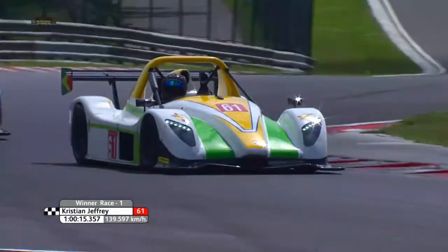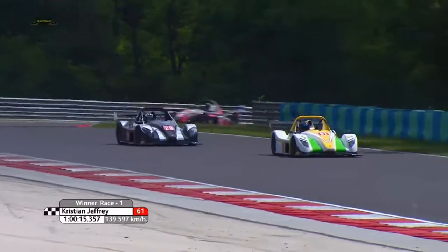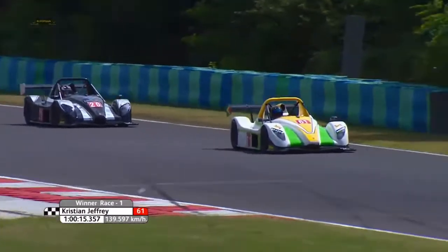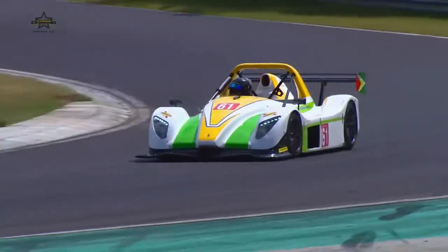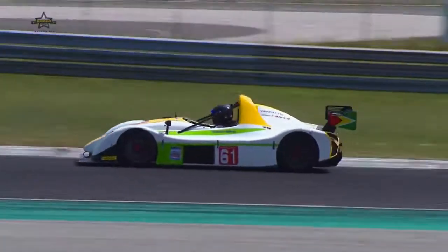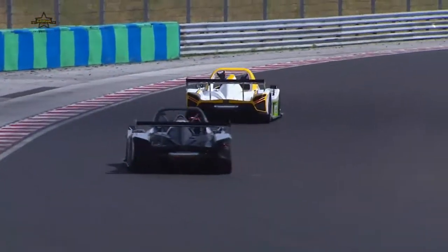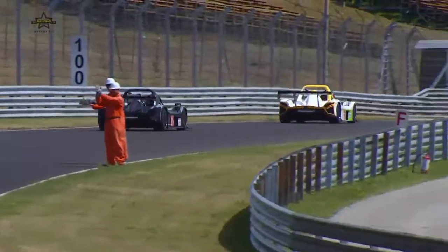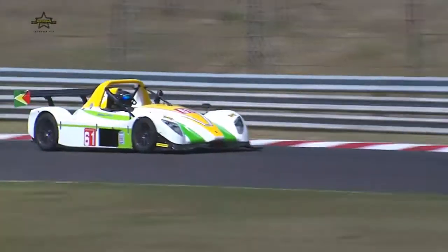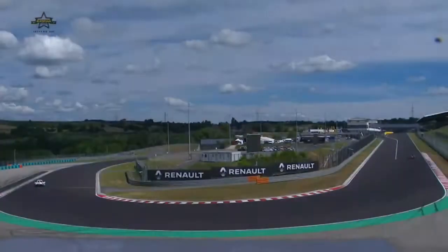But for Christian Jeffrey, you can only beat who you're up against, and Christian has really driven very, very well today because he stayed out of trouble. He played the long game in the first half of the race, and he's been richly rewarded in the second half. He did, and as we said, he was the sleeper. He just sat there, kept banging in the consistent laps, no contacts, just kept it clean, and it really paid off for him.